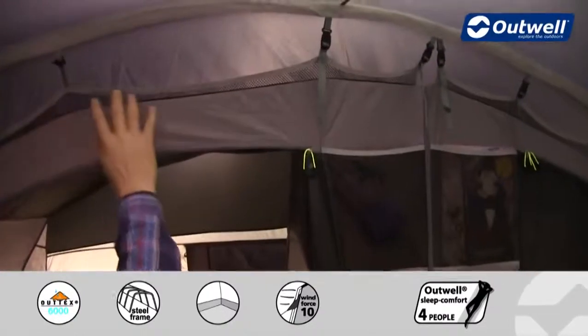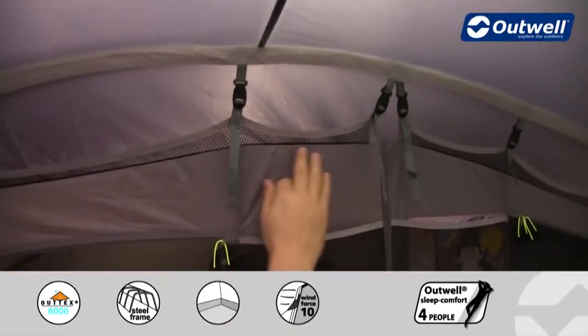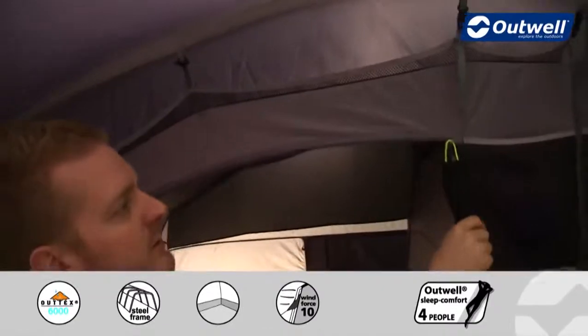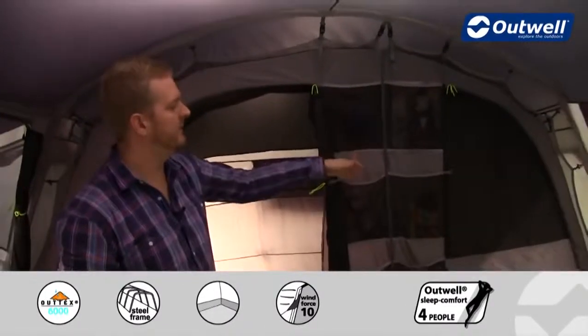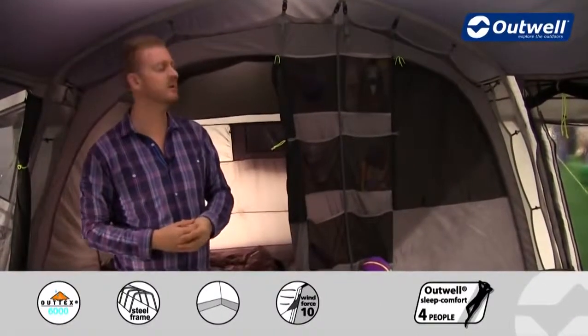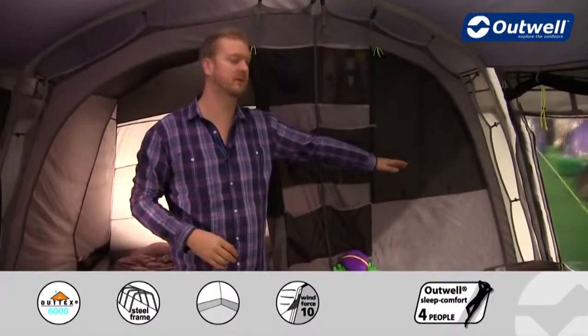And whilst, yes, it's very stylish and very modern looking, it also has a great function as well of taking any of the stress off of the seam of the top of the bedroom here. So you're not going to get any damage on the bedrooms here. We also have some great other features on here. We have plenty of storage pockets on the outside for smaller personal possessions. Both of the doors have large mesh ventilation panels on there as well.